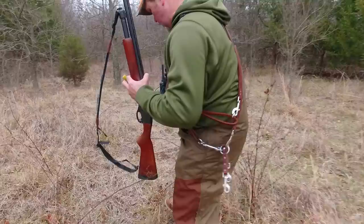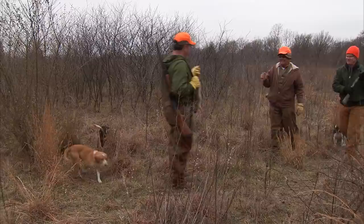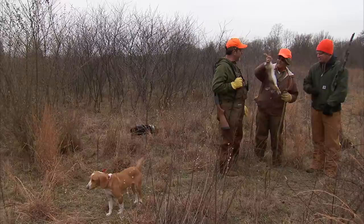Did you make a pretty good shot, Rusty? Looked like you got a good one there, bud. Finally got one, did you? Took us all day, but we got it. That's a pretty nice rabbit, ain't it? Yeah, it is. That'll be a good eater. Good eating right there.